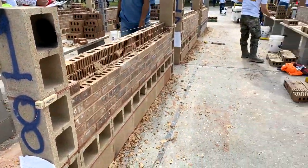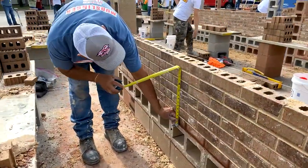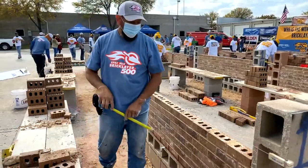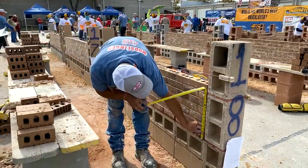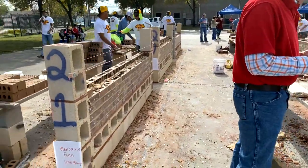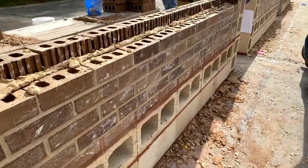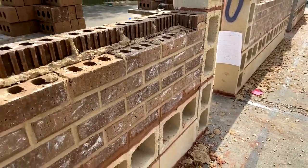13 and a quarter. 13. 13. Our judge is here measuring the height, ensuring that the height is correct from the middle measurement, 13 at each end. Again, these masons out here are not just putting brick up because that's what they do. They have to go by the guidelines, meaning measurements are important. Plumb is important. Joints are important. And of course, as in this wall here by Mr. Ford, it's a super clean wall.